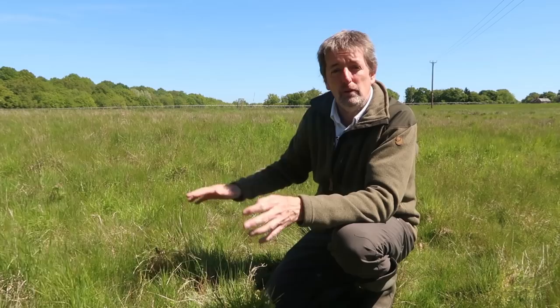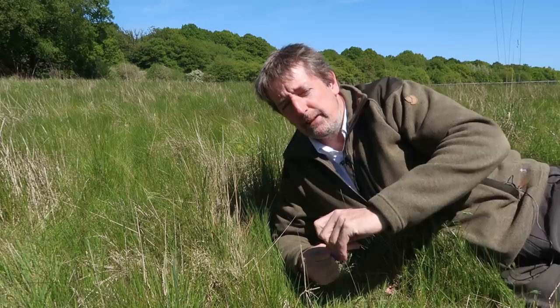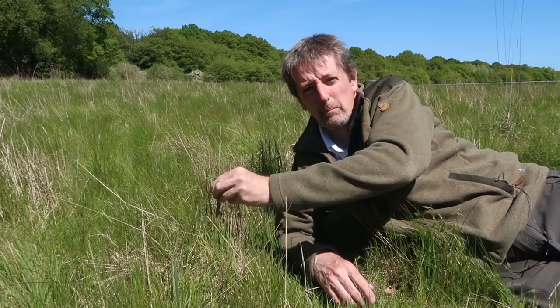I just got the shock of my life as I just disturbed a short-tailed vole. I sat down here and one scurried out of there. It made me jump. Anyway, rough grassland, why is it so incredibly good? The reason is this stuff. Now, it's only grass, but what happens, the grass grows in the summer, this green stuff comes up, and then in the autumn, the winter, it dies back and falls over. This is all this stuff from last year.